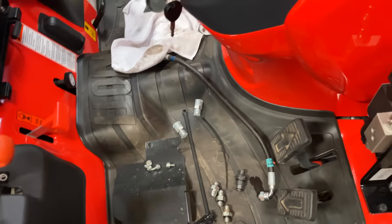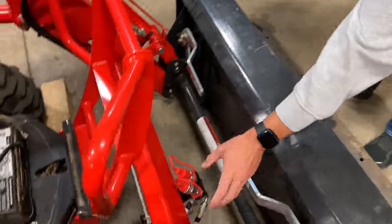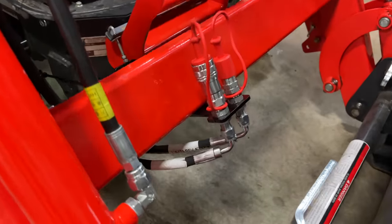Let's take some stuff outside. Oh, actually, we got part of this installed already. This is the third function kit. So this is the Summit Hydraulics kit right here. Got it installed, just kind of starting in the front, working our way towards the back.